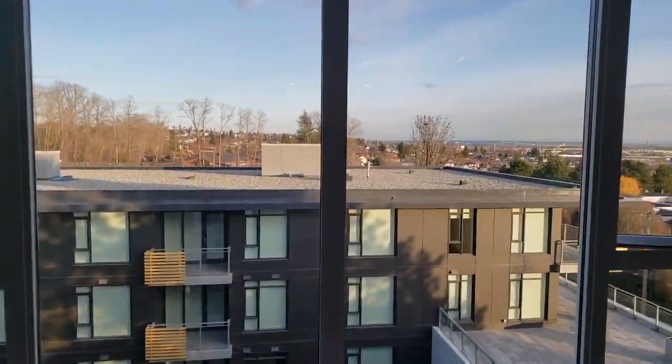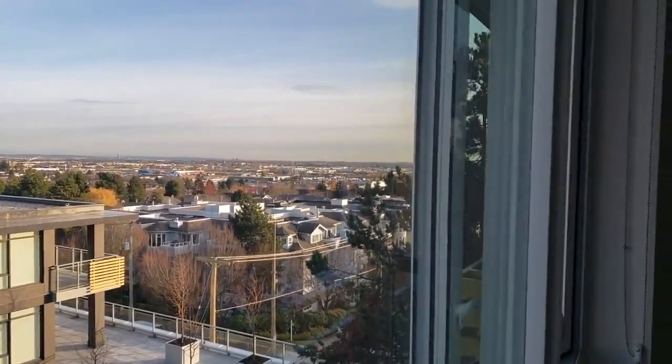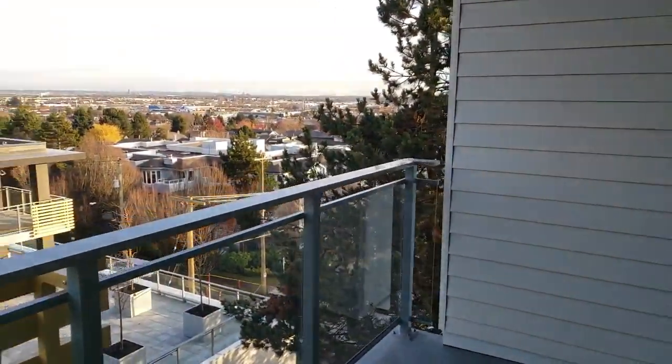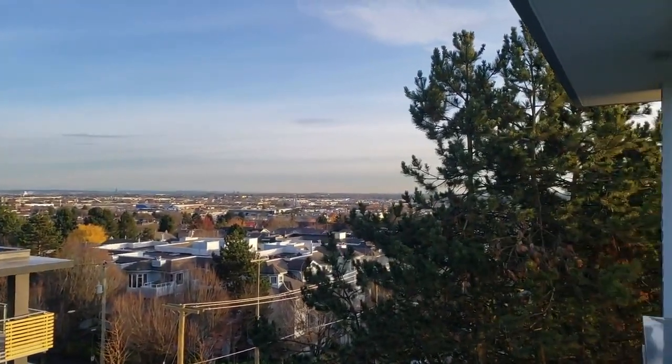And here we are with a beautiful view of Vancouver. Now this is situated in between Cambie Street and also West 59th. So it's very close access to Marine Drive, which has your movie theaters, T&T supermarkets, restaurants, SkyTrain. So this is a very, very convenient neighborhood.